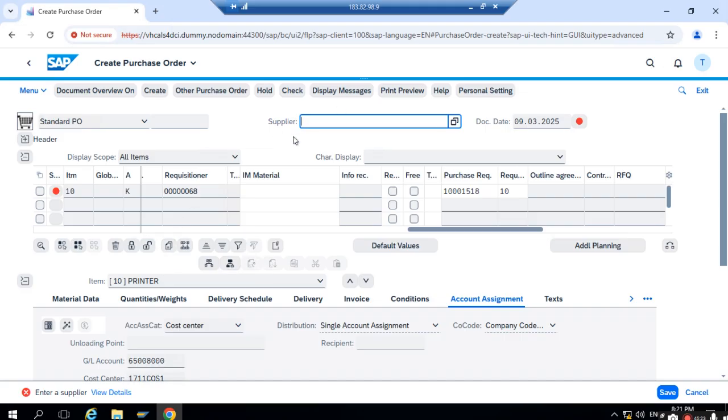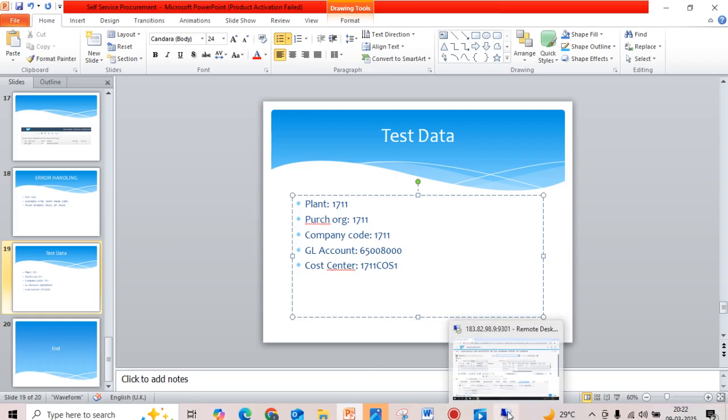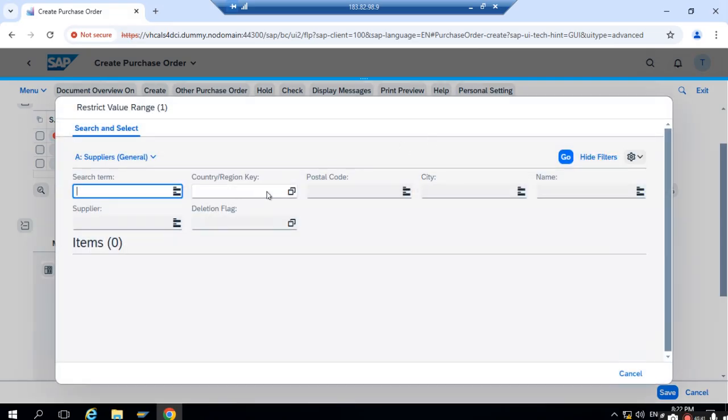Supplier is missing. As we have not maintained supplier details in the purchase requisition, that's why the system is asking us to enter the supplier code. So supplier number is missing. Let me do one thing. We'll go back to here. We'll check if we have created any supplier under our purchase organization.